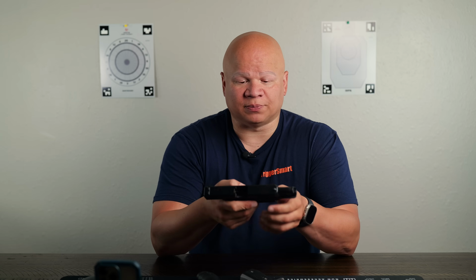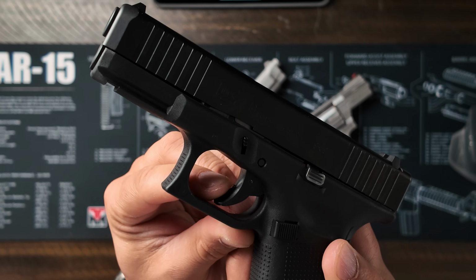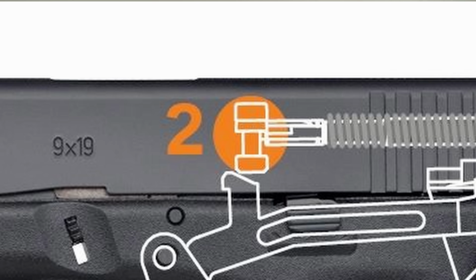Glock safe action system. So first you have your trigger safety. It's that tiny little lever in the middle of the trigger. If it's not pressed straight back, the trigger won't move at all, as you can see here. And then it has a firing pin block, or drop safety. It's a spring-loaded plunger that physically blocks the firing pin unless the trigger is pulled.